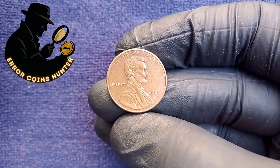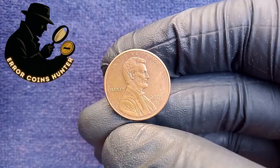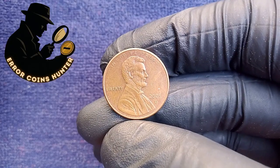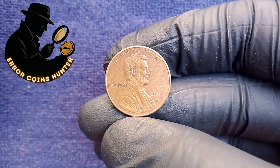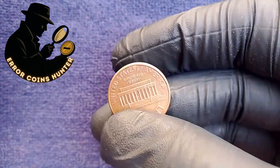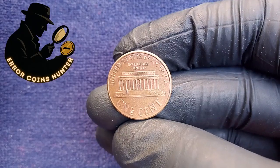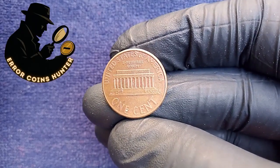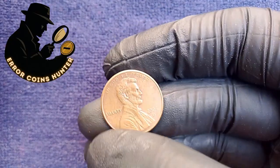Now, 2005 was an interesting year for the U.S. Mint in general because this was right in the middle of a period when the Mint was experimenting with certain production processes and transitioning some of its equipment. And when you're dealing with machinery that strikes hundreds of coins per minute under thousands of pounds of pressure, even the smallest mechanical hiccup can create something extraordinary. And extraordinary is exactly what happened with this coin.